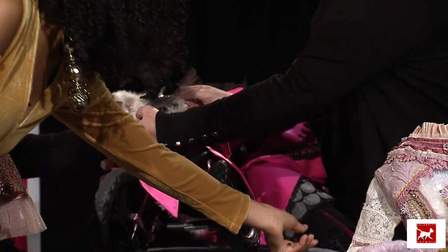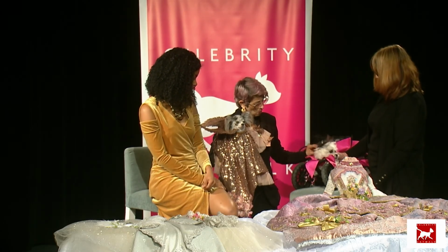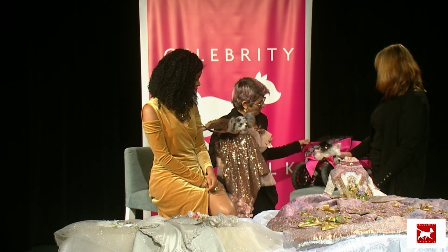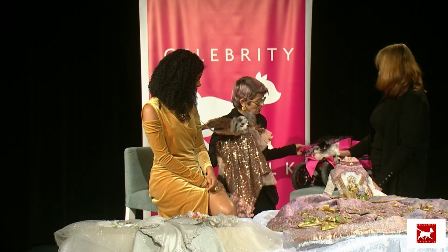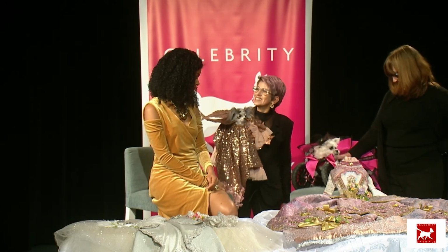I know that this one has been on the Celebrity Catwalk before, and Chuchi was wearing it one time. But I love it, and it's just the colors. It's just a beautiful piece. It's very bright, eye-catching. Yes, it does.